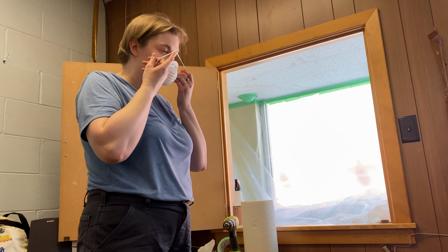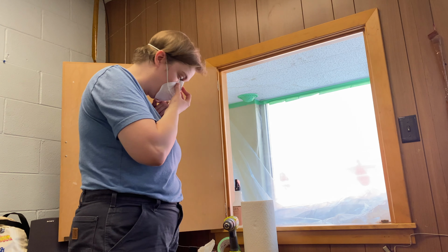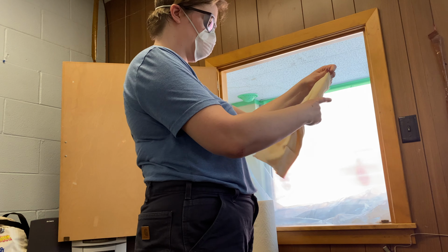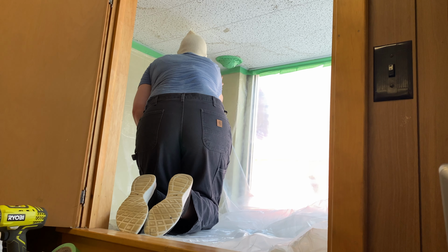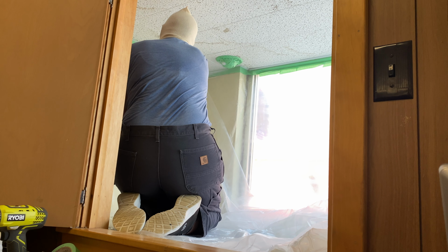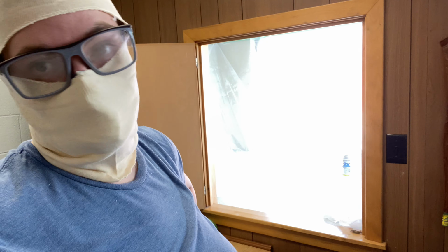So I've got a dust mask. I'm going to switch to my prescription safety glasses and a whole darn sock thing for my head. Ready to go rob a bank. Don't paint in small, non-ventilated spaces. It's dangerous.